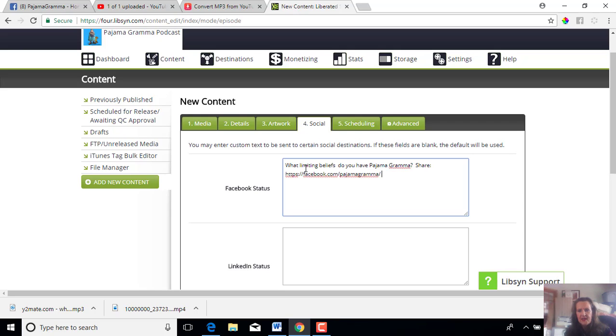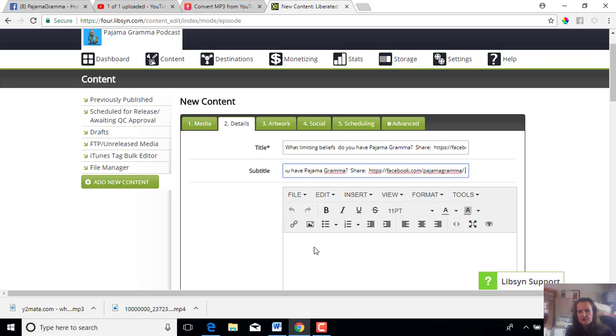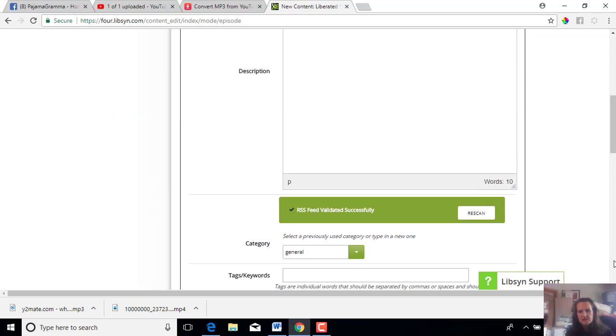So on the social tab, I'm going to copy and paste it into the Facebook status, the LinkedIn status. Then I'm going to go back to the details tab. I'm going to copy and paste it into the title, the subtitle, the description, and I'm going to go down to iTunes. I'm going to type it into the iTunes summary, and then the iTunes title.